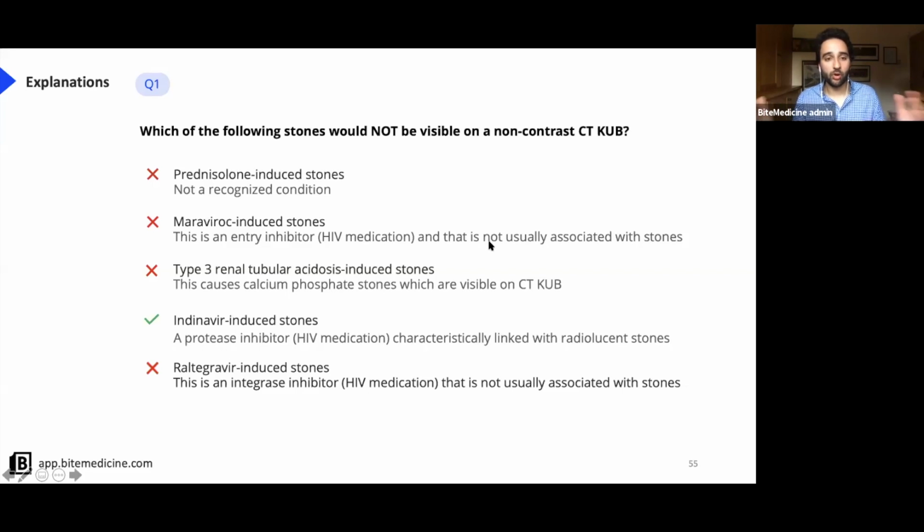So the vast majority, 95% and above of stones, are generally going to be visible on CT-KUB. But there are a tiny minority, such as indinavir stones, which are not. The other ones, as explained here, are not the correct answer. So hopefully that makes sense.